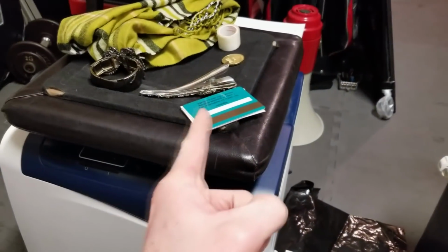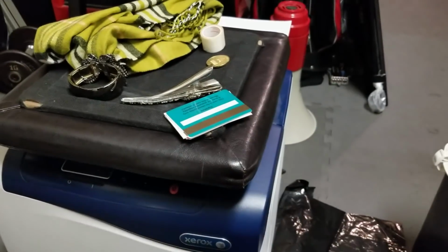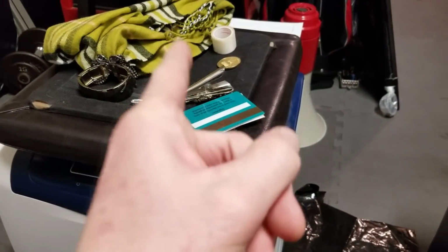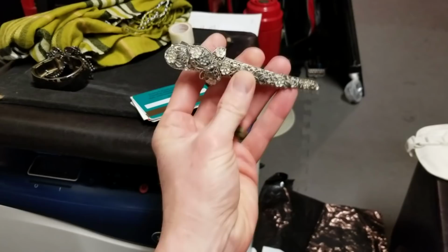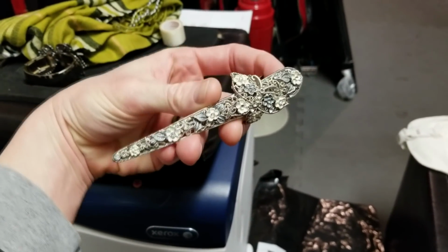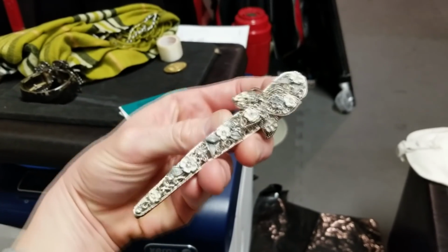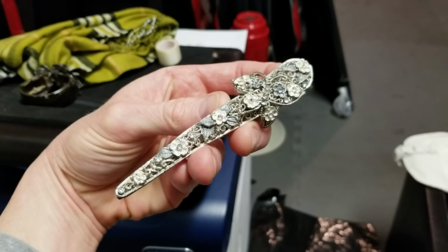Coming over here, do be careful. Some very sensitive action here. Of course, I'm not going to show, but do be careful. Please shred that stuff. We have a very nice hair brooch, I don't know how you pronounce that. Looks like cubic zirconia or something like that in it. Beautiful design there, absolutely gorgeous.